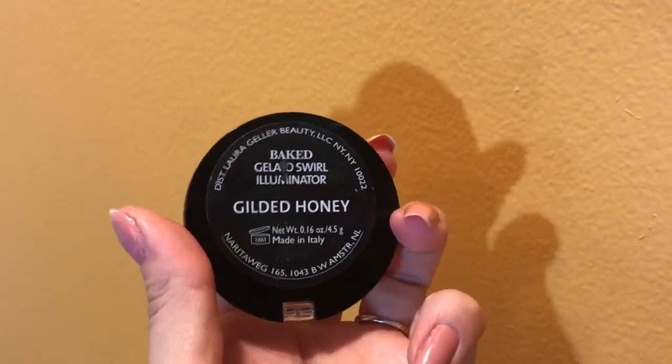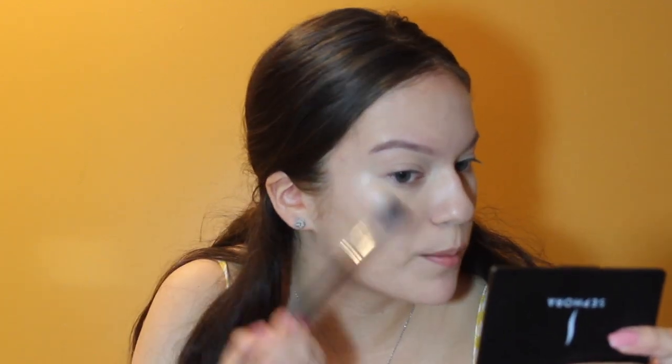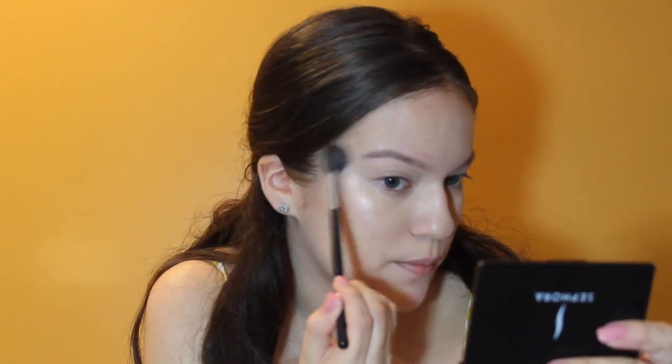Okay, and on top of that, I'm going to be putting the Laura Geller Gilded Honey Highlight. And I'm going to be using the Morphe M501 brush and the Smashbox Primer Butter to wet the brush a little bit. And I'm just going to be using a little bit right on top of that to accentuate that highlight. I chose this highlight because it's not too over the top and it's a nice golden color that just gives you that natural glowy look. And again, wetting the brush really allows it to blend into the skin rather than looking streaky.